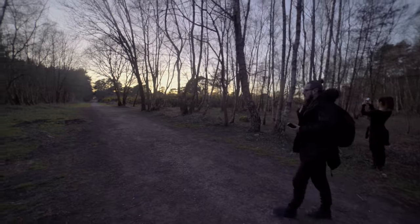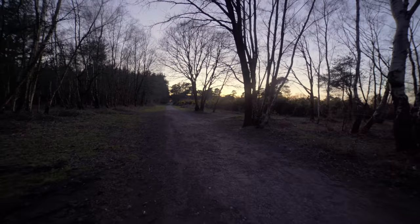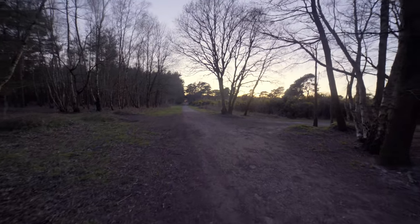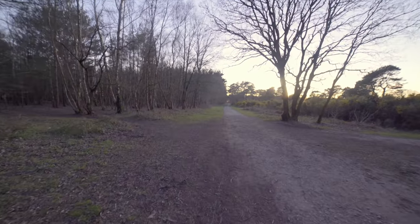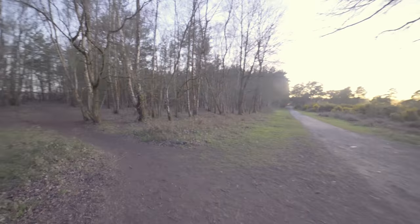Through the woods, could do. I mean, it's in this direct sort of route, isn't it? Yeah. Suppose that might be a way, is it? Try it.